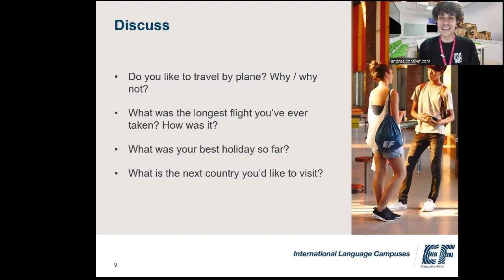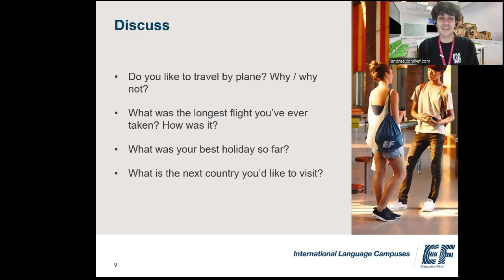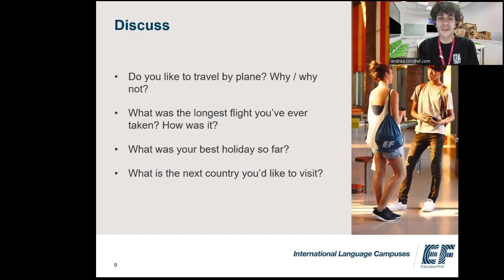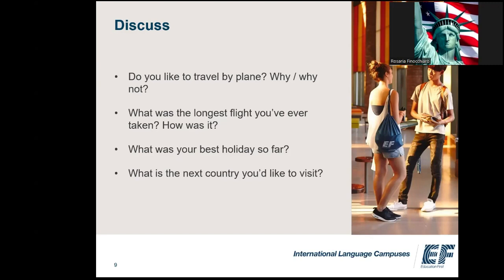So would someone else like to share the longest flight with us? California. Ooh. It was my longest flight. It was beautiful. I can imagine the views from that flight, especially if you were lucky enough to have a window seat. That must have been amazing. And how many hours, more or less, if I may ask? About 14 hours from Rome. Oh yeah, 14 hours. It was quite long, but beautiful. It was worth it.